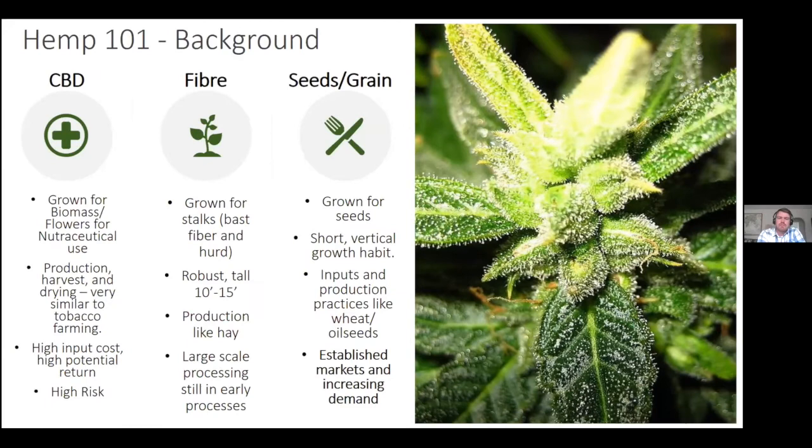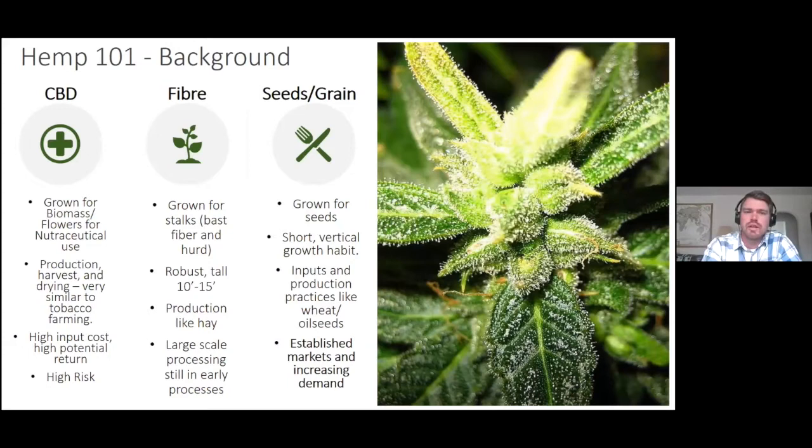And then lastly, what we're talking about today is seed or grain production. It's grown for the seeds, for the grain. Plant habit is short vertical growth, not unlike your grain crops, wheat, barley, etc. Inputs and production practices are very similar to your cereal grains and oil seeds. And out of these three, I believe hemp grain has the most established market and is going to be increasing in demand.